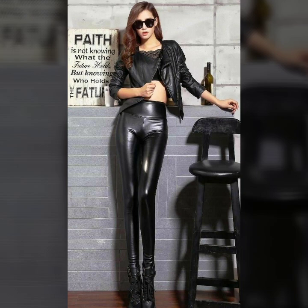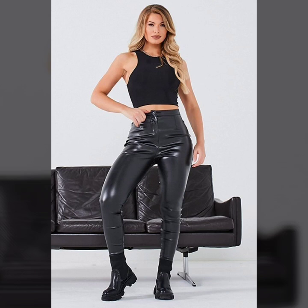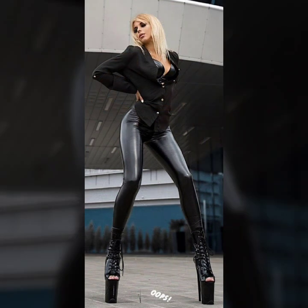Beautiful button designs on leggings. Zip designs on leggings. And very beautiful top with legging. Designer top.